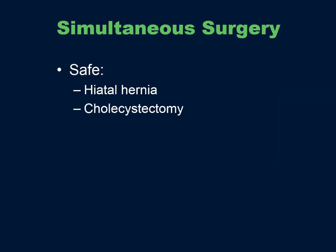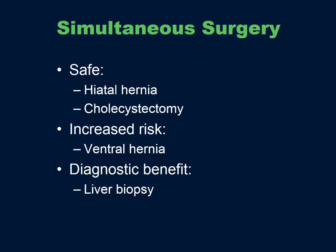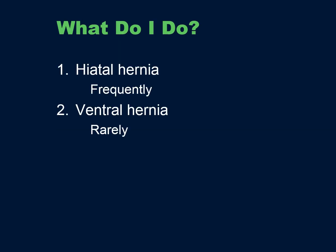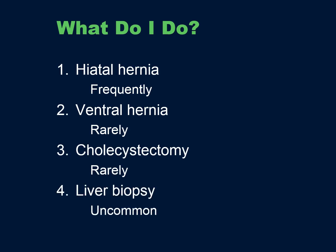So in summary, simultaneous surgery, hiatal hernias, cholecystectomies are safe. There's an increased risk with doing ventral hernias concurrently. There's a significant diagnostic benefit in doing liver biopsies. What do we do? Hiatal hernias frequently, ventral hernias rarely, lap choles rarely, liver biopsies uncommon.